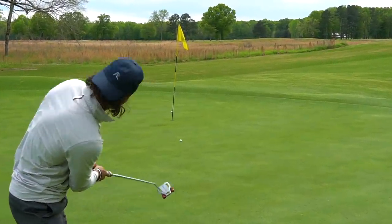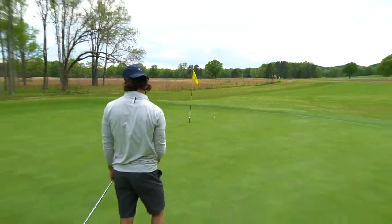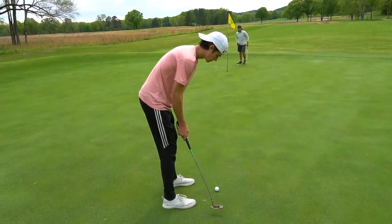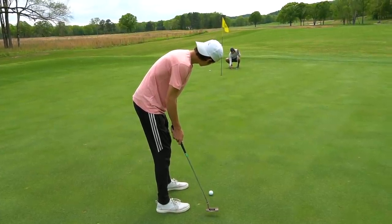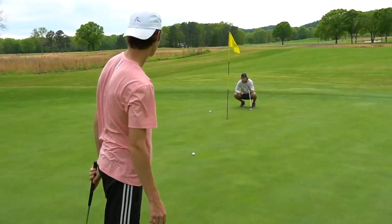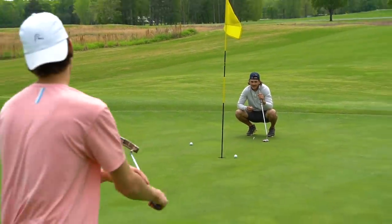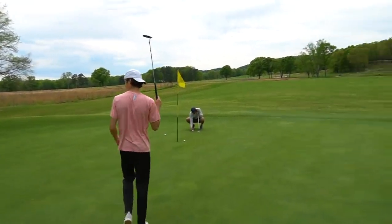That was actually a really good putt. That was such a good putt. I'm actually happy with that. I don't care if it's long, it was a good putt. It's a really good putt. That is a great putt. That is going to go. Oh, my God. All right. Tap that in, Garrett, for your bogey.